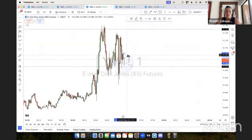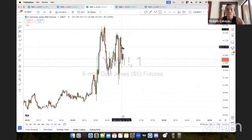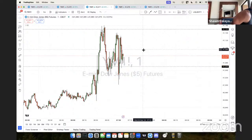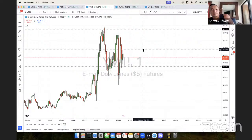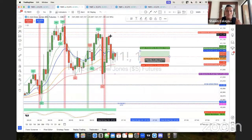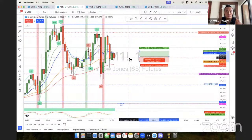So price is pretty much just within the range, guys. I drew this range here earlier. I was hoping the ranges would be done as we enter September, but price is still ranging within this area. It's not as bad as it was last month, but it's still ranging here a bit. All right, it's past 7 o'clock, so of course you guys are familiar with the slow market once it hits 7. Hoping it picks back up.